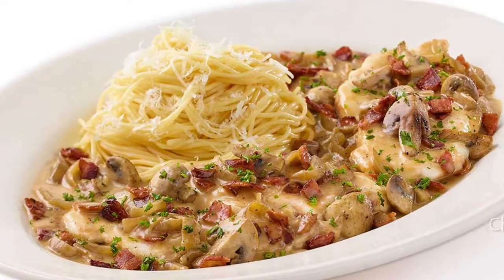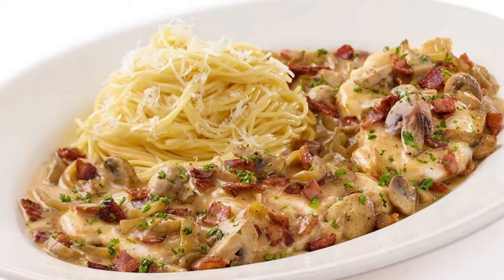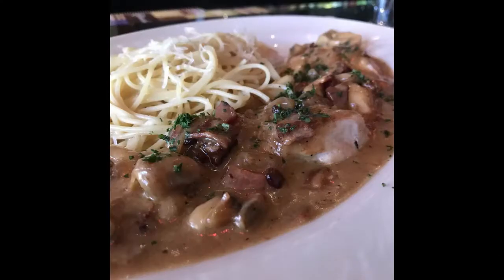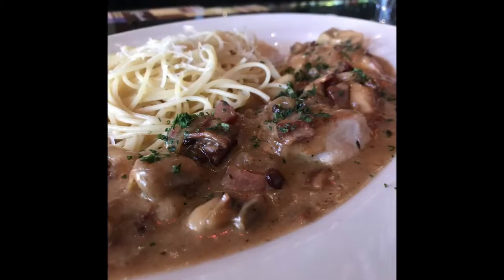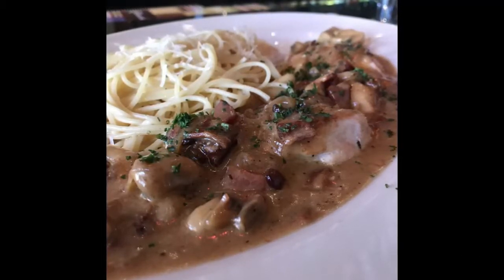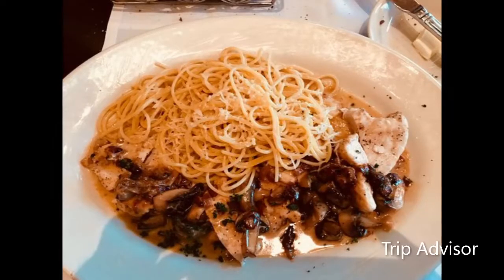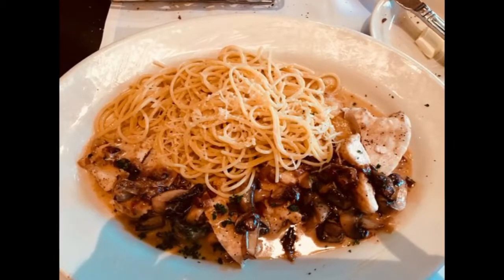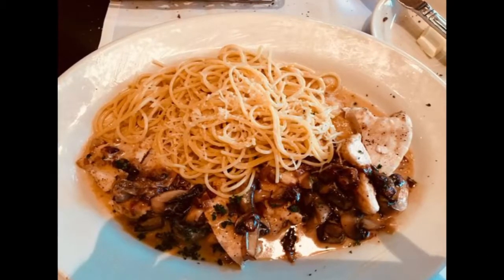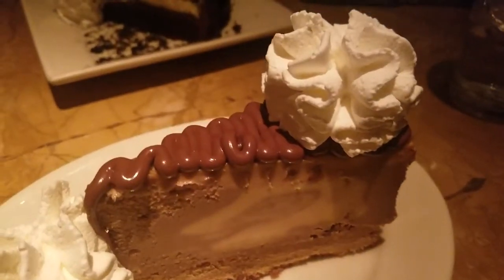So I can only imagine what it would taste like if my pasta would have been dressed in the same sauce. Overall, I thought it was just an okay dish. Probably wouldn't order it again. The flavors were there, but it was a little bit too one-note for me. It wasn't as complex of a dish as I was hoping it would be, which is a shame because the chicken was cooked perfectly. Pasta was too, so it's just the lack of flavor in there that made it kind of not as pleasant to eat as some other items.